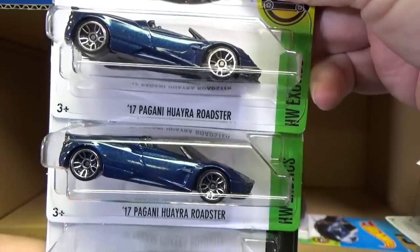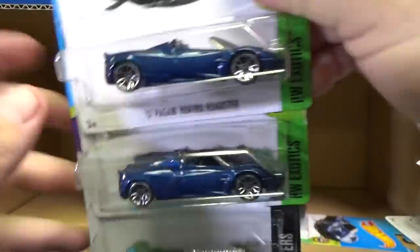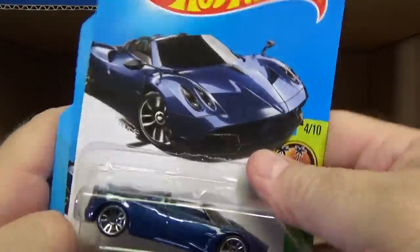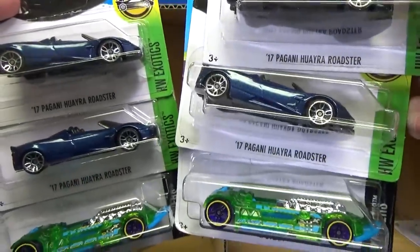17 Pagani Huayra Roadster. This one was out last month or the month before. So it's nice to see it in this assortment as well. And guess what? Same cars on this side. Well, no super treasure hunt, but we did get the basic.